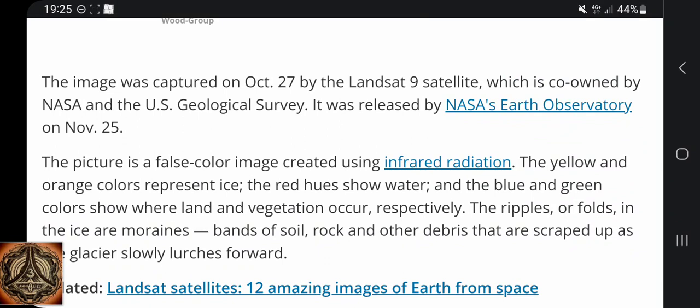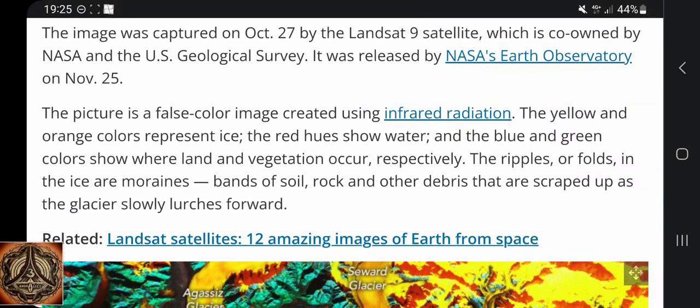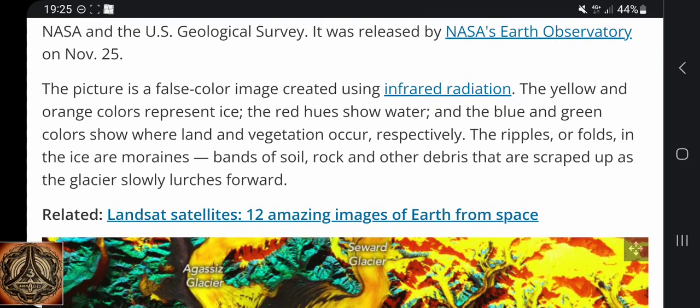The image was captured on October 27th by the Landsat 9 satellite, which is co-owned by NASA and the US Geological Survey. It was released by NASA's Earth Observatory on November 25th. The picture is also a false color image created using infrared radiation. The yellow and orange colors represent ice, the red hues show water, and the blue and green colors show where land and vegetation occur, respectively. The ripples or folds in the ice are moraines, bands of soil, rock, and other debris that are scraped up as the glacier slowly lurches forward.